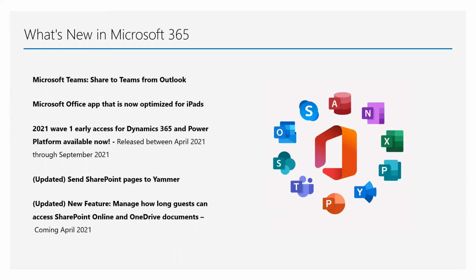And now the last Microsoft 365 update that was announced this month, but is going to be rolled out in April of 2021, is the ability to manage how long guests can access SharePoint Online and OneDrive documents. This is a new managed sharing feature that tenant administrators have been pushing Microsoft to deliver, and it's finally here. Admins will soon be able to create a policy that automatically revokes access for external guests to SharePoint Online sites and individual OneDrives after a defined period of time. So with this policy, you can limit guest user access. Therefore, guests who are no longer active partners or clients cannot retain indefinite access to documents and files. Next slide.